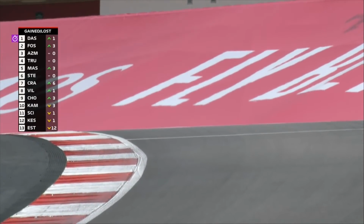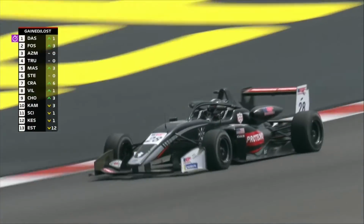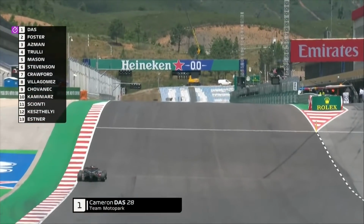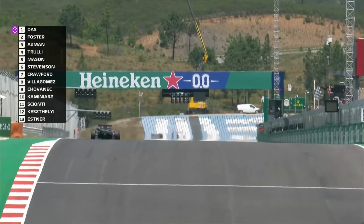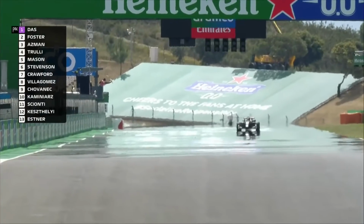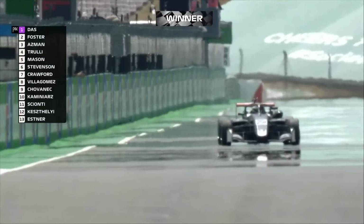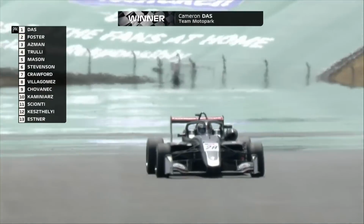As into the final turn, meanwhile, comes Cameron Das, and it is going to be a clean sweep here in Portimao for Cameron Das. The American driver makes it 3 from 3 for Team Motorpark to open the 2021 Euroformula Open season. Cam Das takes the win. He is delighted, as well he should be.